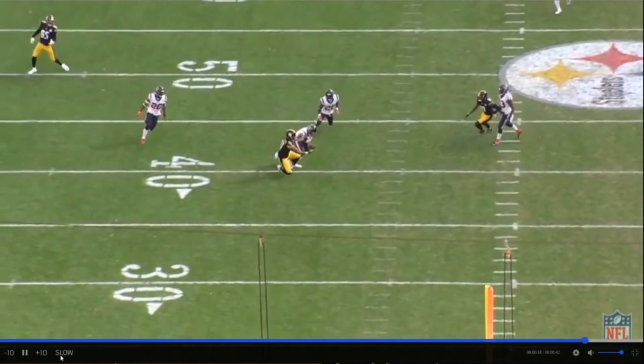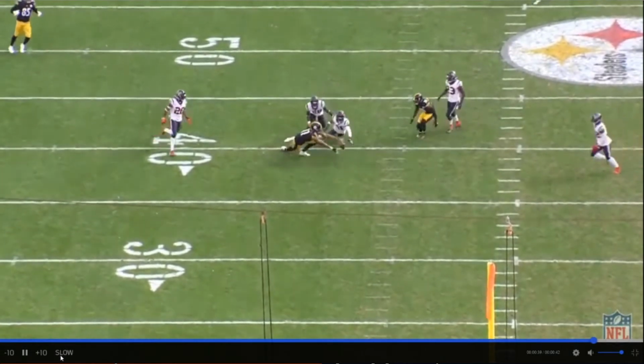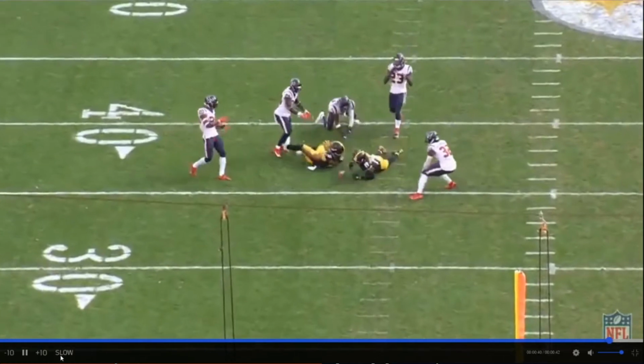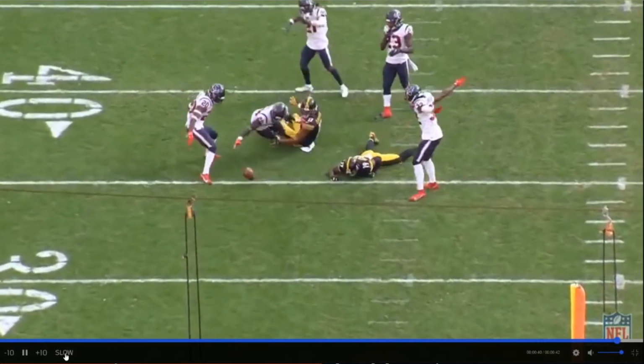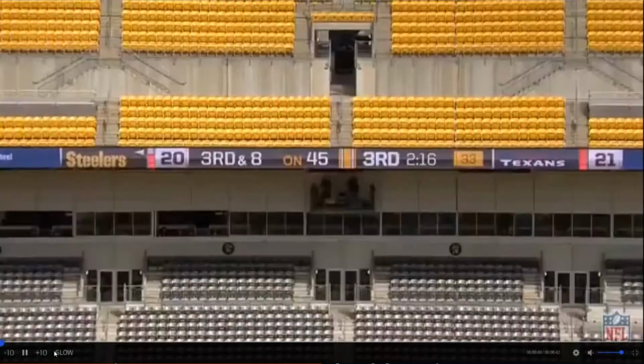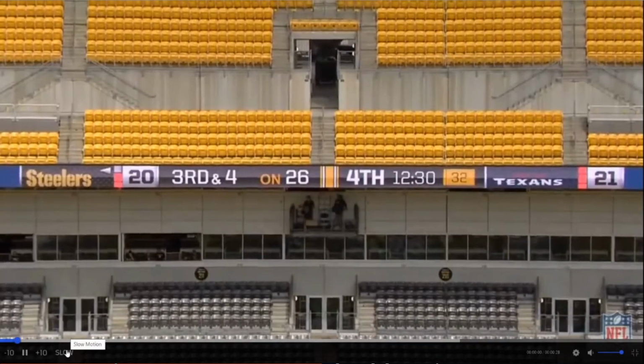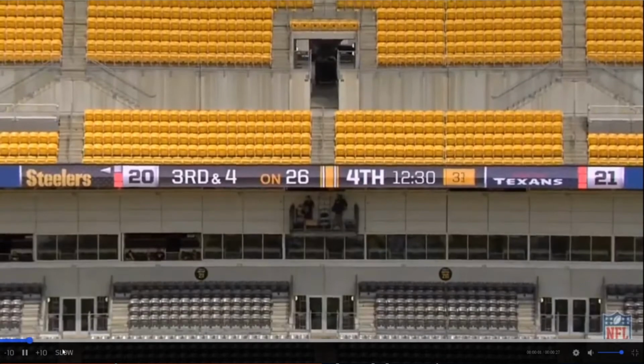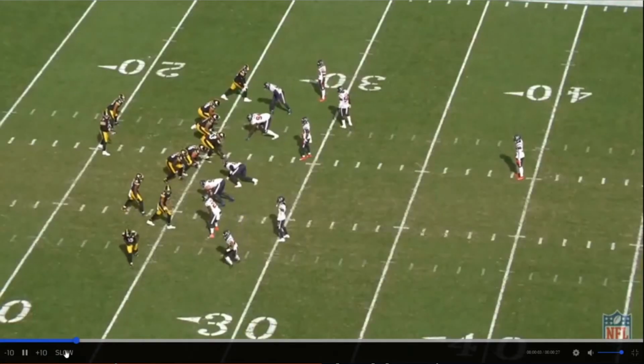I mean, he gave him a chance. I don't know if that's Claypool from Notre Dame, because I don't think he went there. But anyway, Claypool, number 11, is looking for a flag, but he just dropped that pass. He had a shot. So 3rd and 4, Steelers still down, 4th quarter.